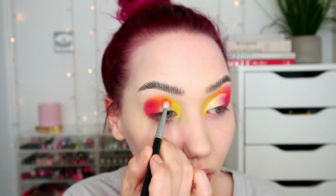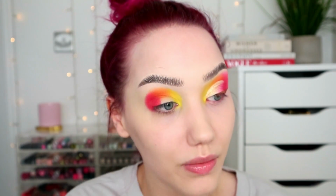This is a very quick look because it is all very soft, like I'm not really adding depth anywhere, which is weird for me. I'm gonna go back to pomegranate and just blend it out a pinch. This with a fluffier brush.